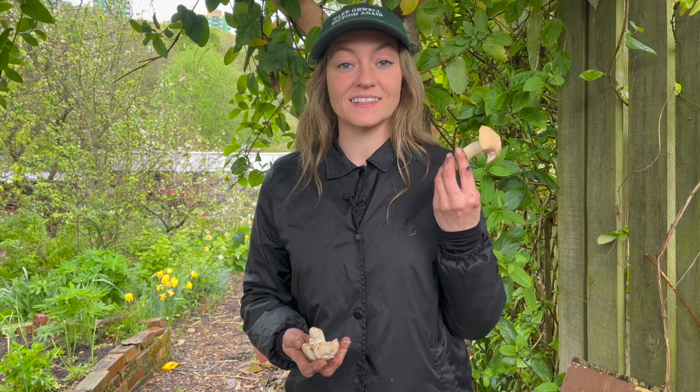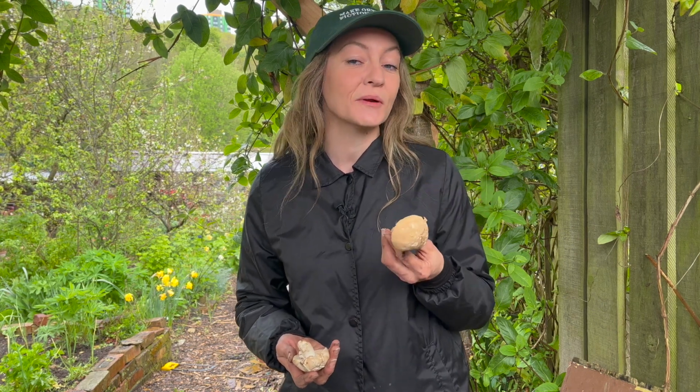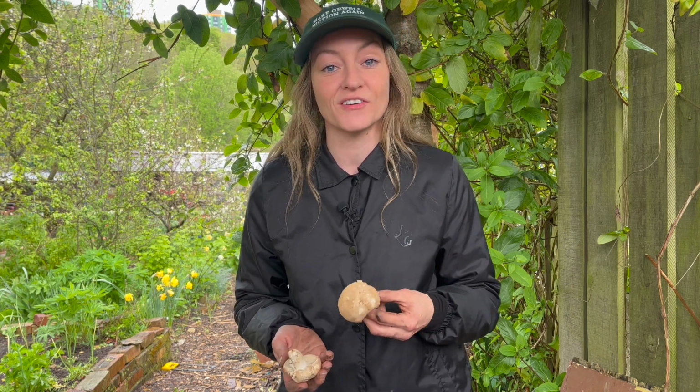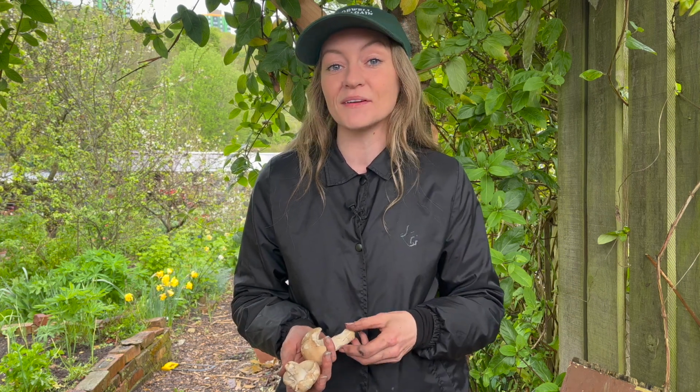You'll often find the Calocybe gambosa or the St George's mushroom in high numbers, and because it's such an early fruiting mushroom, there's not really much else at this time of year that you can get it confused with, so it's a pretty good one for beginner foragers. That being said, it's always worth going out with somebody who knows what they're doing the first few times that you harvest it, because there are a couple of dangerous lookalikes.